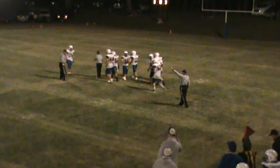Monarchs first and 10 from their own 25 with 1:07 left here in the first half. Back to pass. Two receivers right, one left. Tuscan motion left to right. Brazil back to pass, and a screen pass in the backfield goes incomplete. Eli Hofer with a big rush on Roselle.